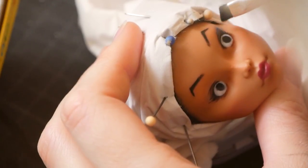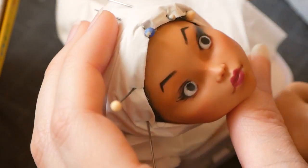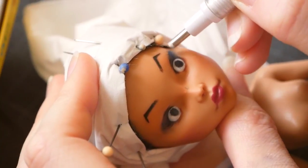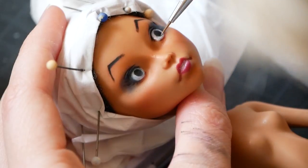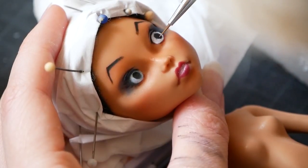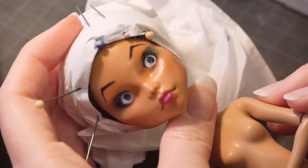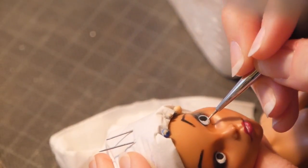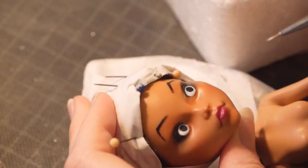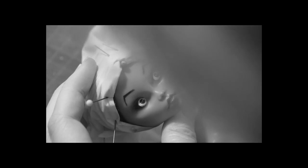I wanted to give her a typical night makeup from the 90s. A lot of blues and blacks. And I mean a lot. Oh god, my hair. Anyway, since the whites wouldn't add up anymore, I go in with acrylic paint. And here is the finished face. Sorry that I didn't show how I drew the shininess in her eyes, but you know, hair.